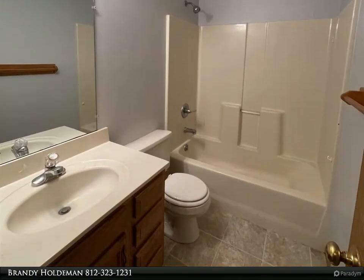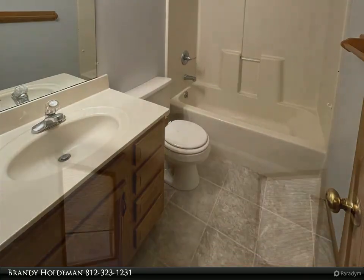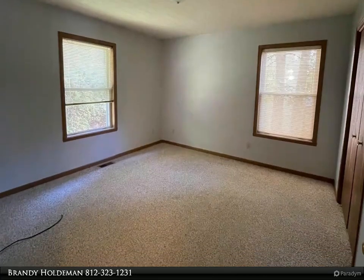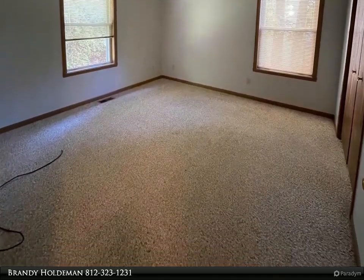Total electric unit and low HOA fees include lawn mowing, street lights, and trash removal. Quiet and well-tended neighborhood close to I-69 and convenient to Bloomington and Ellettsville.